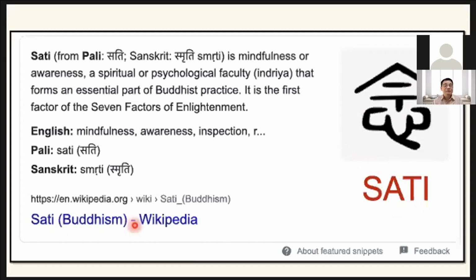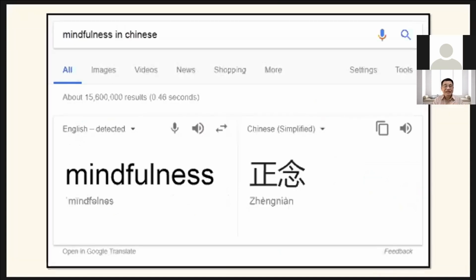So this comes from Wikipedia. Sati has many translations, and one of the most common translations in English is mindfulness. So sati in Pali, in the Buddhist tradition, is mindfulness. What is it called in Chinese? In Chinese, if you do a Google translation, mindfulness is actually 正念. So that is the Chinese word. Remember this word, nian. Later, we're going to have a slide which we're going to elaborate more on that.